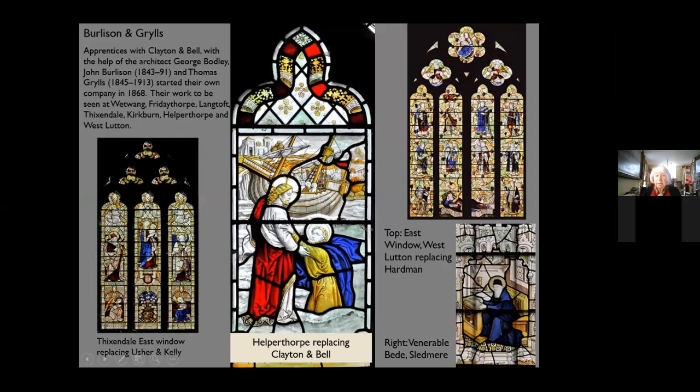by Clayton and Bell. And this is an example at Helperthorpe, where their scene of Christ saving Peter replaced a window that Clayton and Bell had put in. And you can see how carefully they did the leading so that it didn't go over the faces. And rather a nice one that they put in there at Sledmere of Bede in his study.